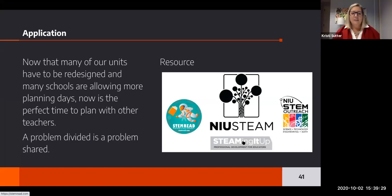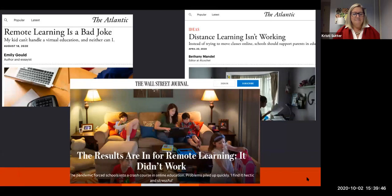I also think that connecting the literature to the science and the STEM is a great way to engage those reluctant science students, but also engage the reluctant reader. So I think it's two birds with one stone, I guess.